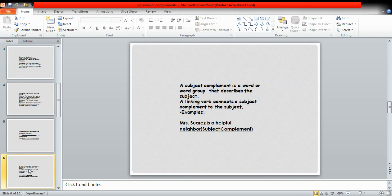So who is a helpful neighbor? Mrs. Suresh. And what is Mrs. Suresh acting as over here? Mrs. Suresh is the subject over here. So the complement a helpful neighbor is describing the subject, who is Mrs. Suresh. Such a complement which describes the subject in the sentence is called a subject complement, and a subject complement always follows a linking verb.